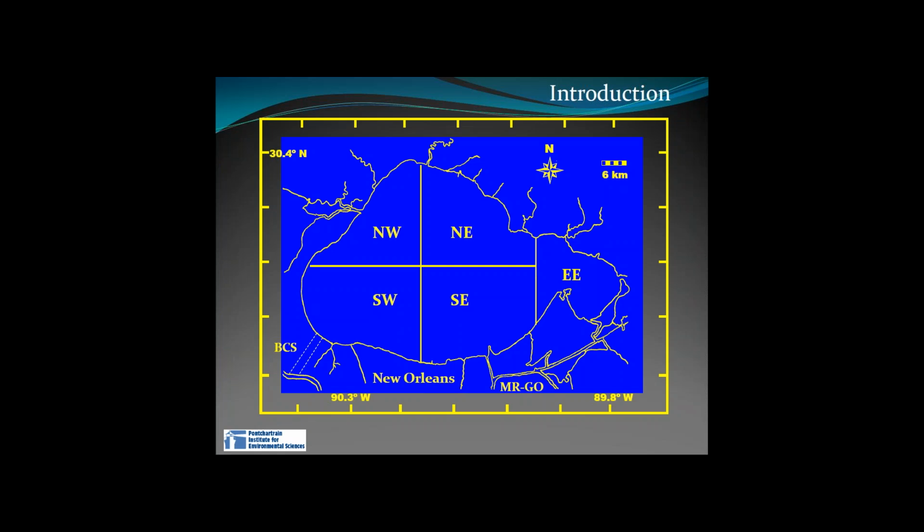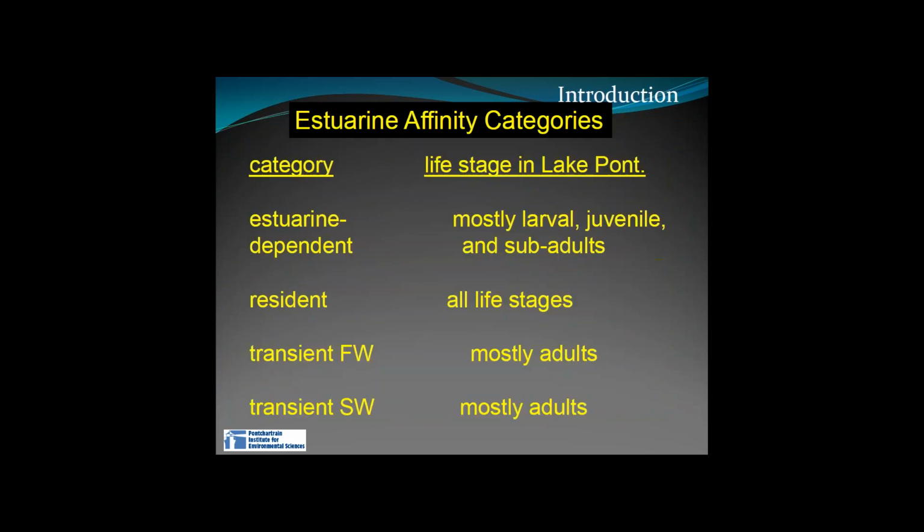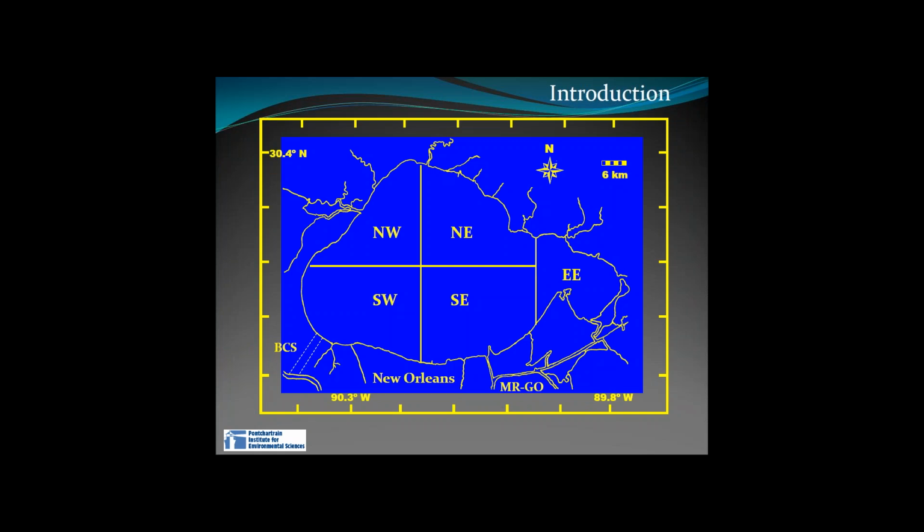It's the natural basin into which the lake pours and then pours out of the Rigolets and Chef Menteur, where I normally give this lecture at the SURF Research Station. And so that area tends to have more marine creatures than the default, because it has the most natural marine influence, as opposed to the unnatural marine influence that the southeast has. And those are the areas to consider when we talk about different fish habitats across the lake.